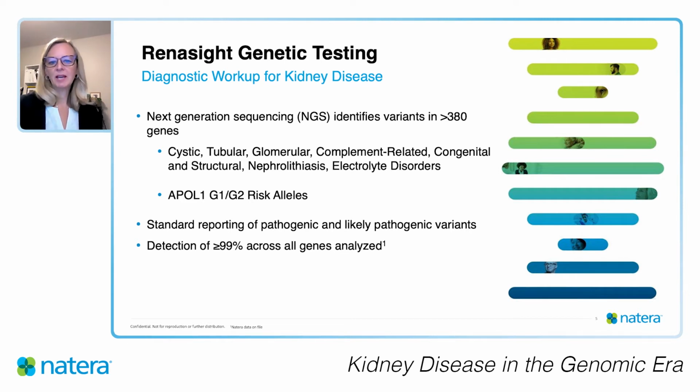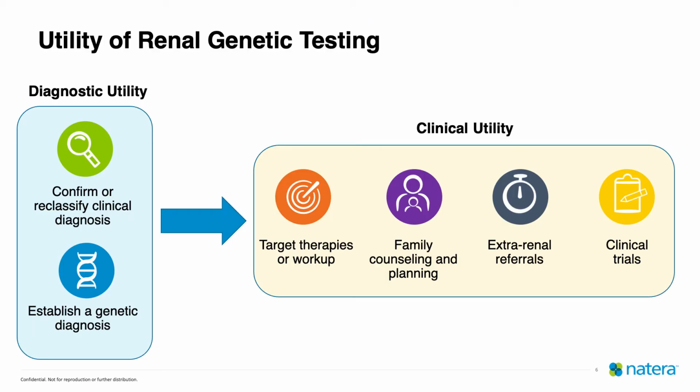This reports standard reporting of pathogenic and likely pathogenic variants that would cause kidney disease. And we quote a detection rate of greater than 99% for finding significant variants across all of the genes analyzed. This is the lens that we look at as far as why would a provider have genetic testing? Why would a patient want to have genetic testing?